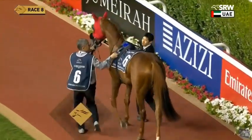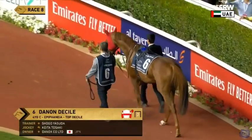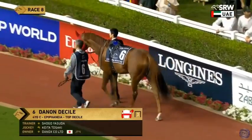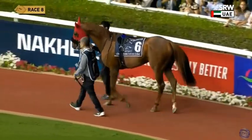And finally, to bring up the field is number 6, Danon Decile, who was a Japanese Derby winner last year ahead of Shin Emperor. He's a pretty solid performer. He's often right up there in the winner's enclosure. He's going to have to put up a career best, but it wouldn't be a shock.